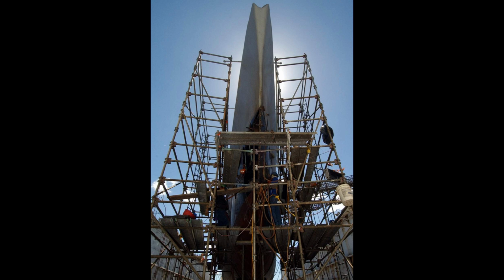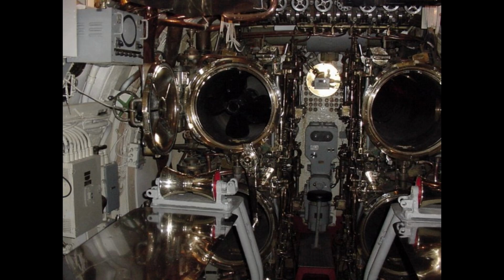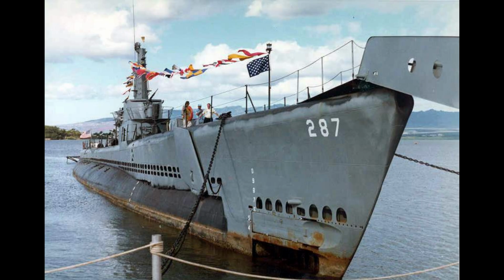Eventually, she was retired again and now serves as a memorial submarine in Pearl Harbor, Hawaii. Since 1981, the public has been able to tour Bowfin at the USS Bowfin Submarine Museum and Park, honoring her contributions to naval history.